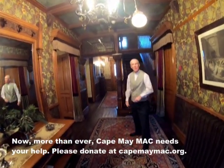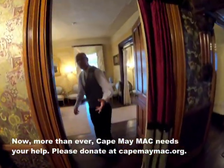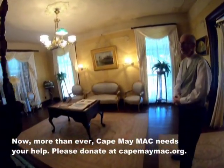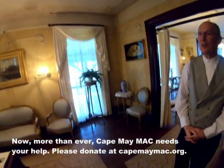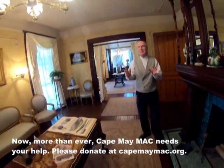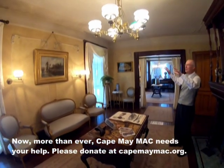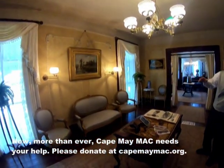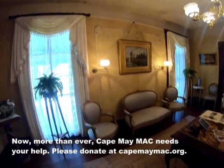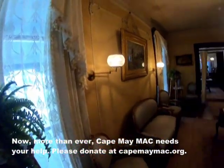Let me take you over here into the formal parlor. Back when the family lived here, this room was rarely used. If they had a big party, a formal dinner, they would bring guests in here prior to going over into the dining room. And there's lots of neat things in here from the period. I love to look at the windows. These are called pocket windows. They're really cool. You raise them up, they lock into the second floor wall, and that allows you to walk right out of the parlor and onto the porch.